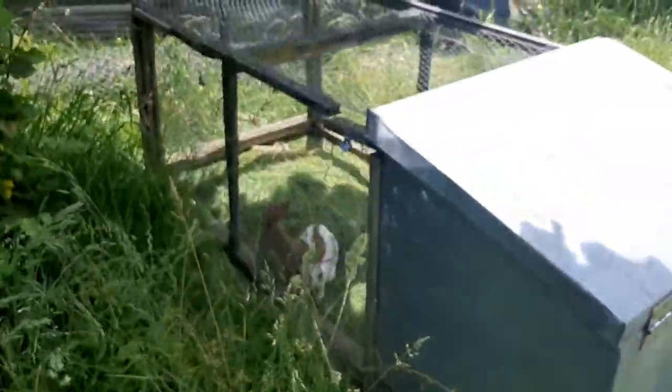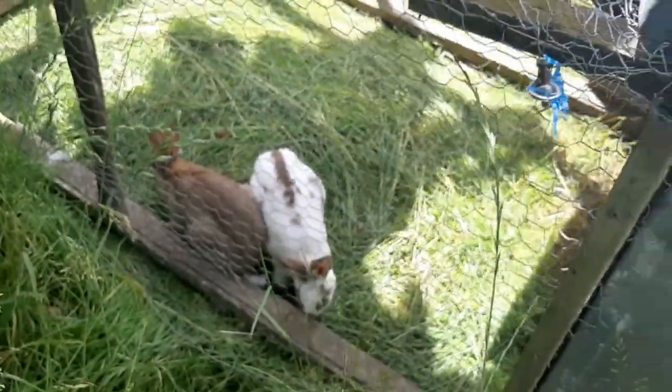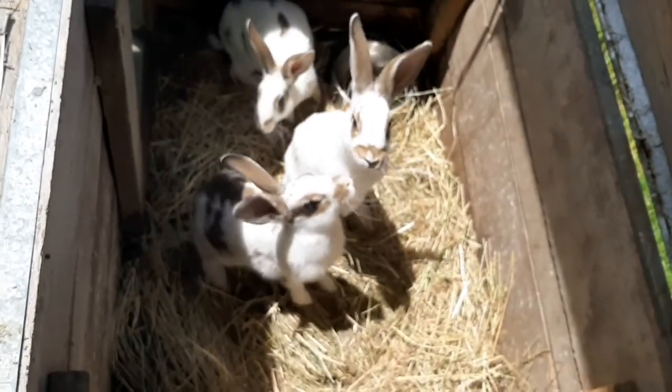And then over here is a bunch of females that I call the meerkats because they always stand up like a bunch of meerkats. There's two there and a bunch more in there. They're so cute.